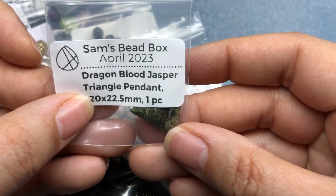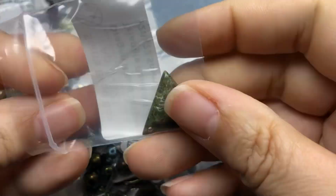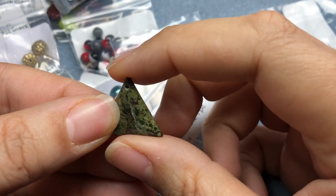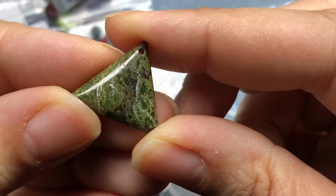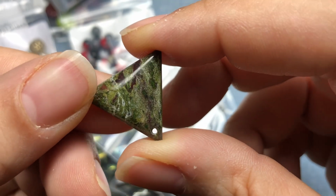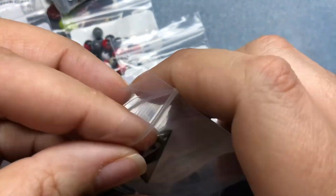Dragon blood jasper triangle pendant, 20 by 22.5 millimeter. That is a cool little shape. I love the triangle. That is one crisp triangle for sure. It's gorgeous. Look at all the different splotches. I love this. It's beautiful. That's a cool bead. I want a whole strand of those.